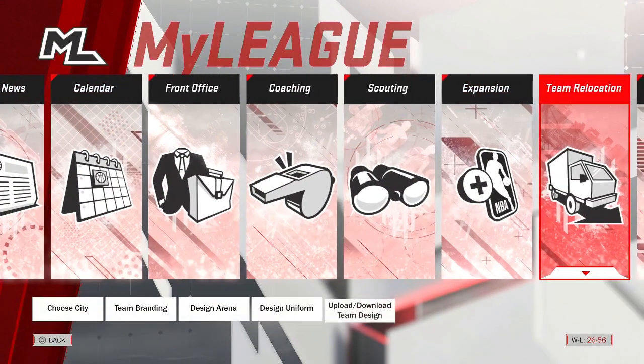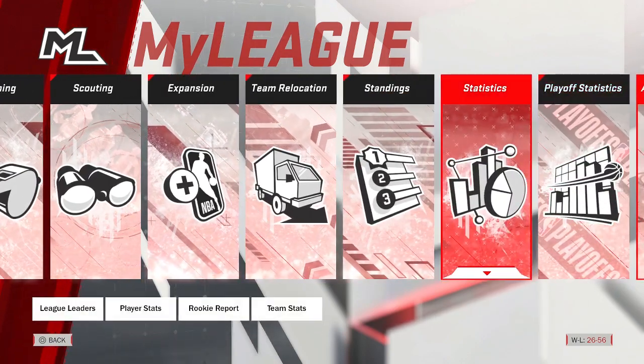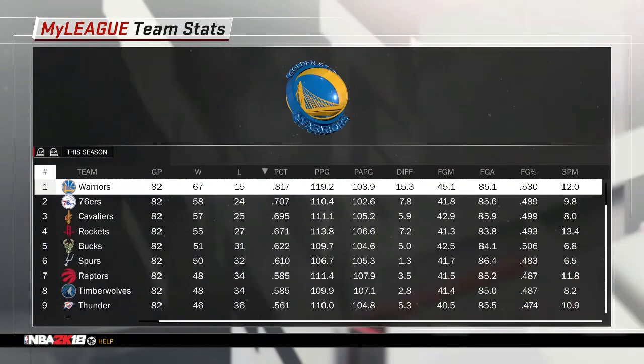So let's go ahead and check out these player stats, these team stats, and kind of see where things did go. I don't want to say wrong. This team is so young, guys. I mean, probably about 3 or 4 or 5 seasons away, realistically speaking.